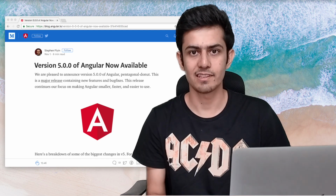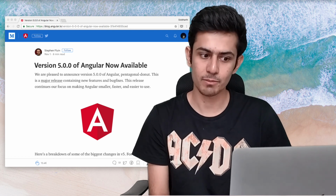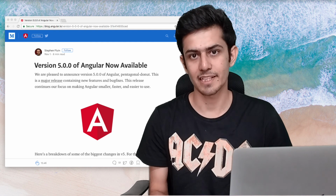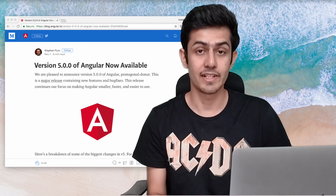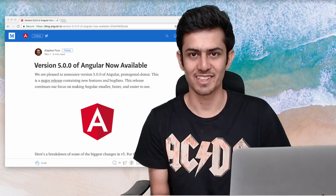Angular 5 is finally released after months of planning. The CLI now has a build optimizer. It has better support for sharing state between the server and the client. The dev environment is a lot faster. And if you're an Angular fan, you should be super excited about this one.